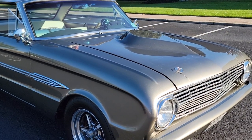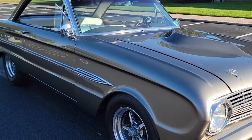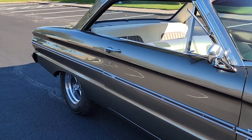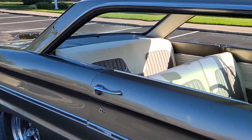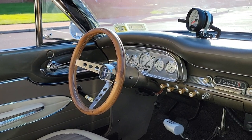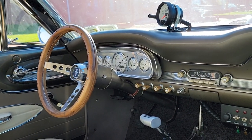Love that Thunderbolt hood, too. Yes, it's got the Thunderbolt hood. It actually has fiberglass fenders, bumpers, and the hood. Oh, so the whole nose is glass. Yes, the rest of the car is real deal steel. The interior was done by Smithtown Auto Trim in Smithtown, New York. Oh, those guys are great.